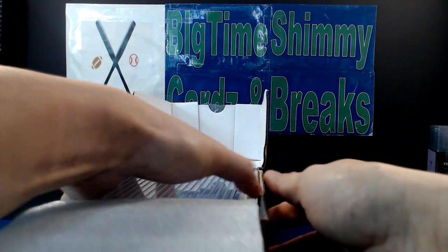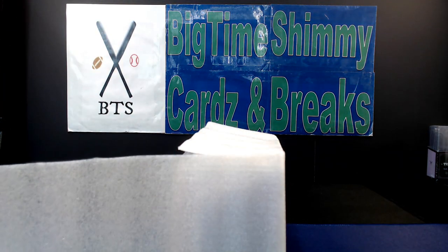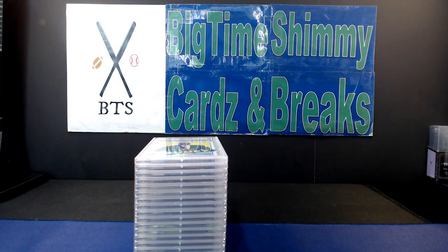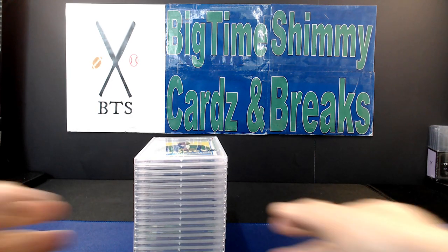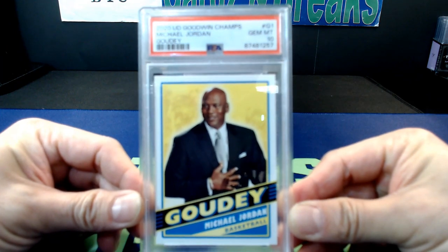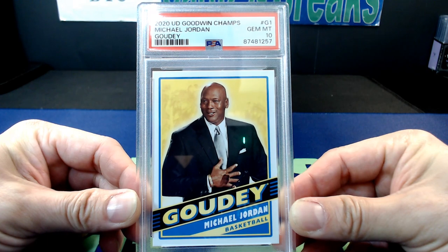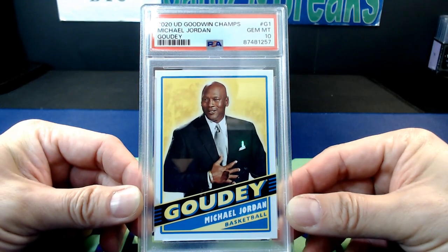Paperwork, blah blah blah. All right, this was a mixture of my personal cards and cards for friends of mine. So here we go. Card number one, 2020 Upper Deck Goodwin Champions, Michael Jordan Gowdy, graded PSA 10. That one's for me.